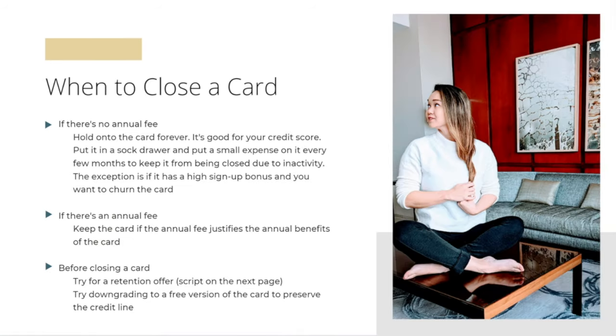Another lower effort, higher reward type of thing that you can do is churn your cards and get sign-up bonuses over and over again. And so this might seem like a weird time to talk about closing a card, but hear me out. If there's no annual fee on your cards, I would just hold on to the card. It's good for your credit score to keep the credit lines open. You can put it in a sock drawer. You can put small expense on it every few months so that the card doesn't get closed down due to inactivity.